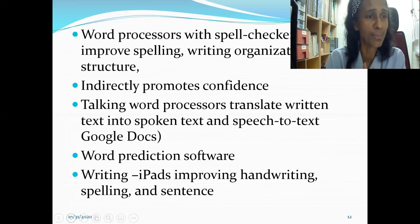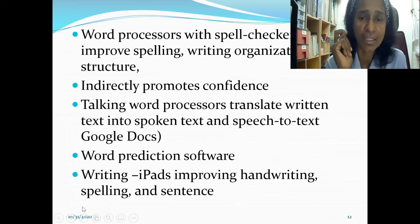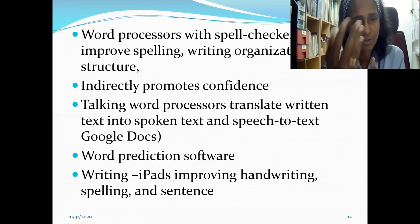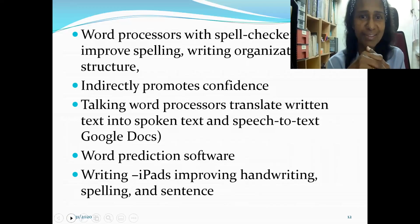We have things like word processors with spell checkers. Spell checkers are used to improve spelling, writing, organization, and structure. I'm sure most of you who work with children with dyslexia would have used this. All this improves confidence, and this is one major factor affecting children with dyslexia, because I did my PhD in emotional intelligence among children with dyslexia. The one fact that we saw is low self-esteem and low confidence. All this will help them to improve their confidence and boost their self-esteem. The others, you would have seen, like writing iPads, are to improve handwriting, spelling, and sentences.